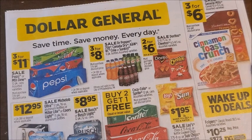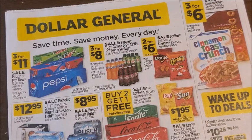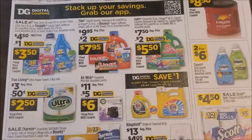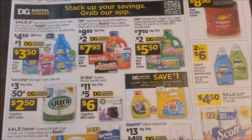All right, and then we also have a sale on cereal advertised here on the General Mills cereal. These are the 10.6 to 13.6 ounce boxes on sale, 3 for $6. All right, and then we have some really good digital coupons advertised here on the front of the ad.